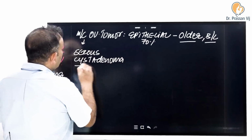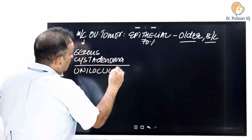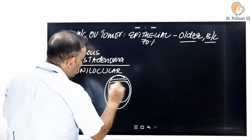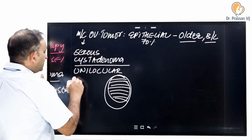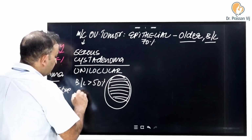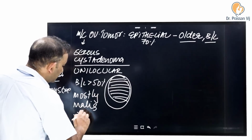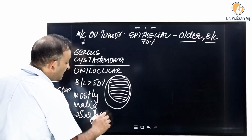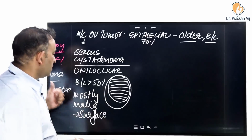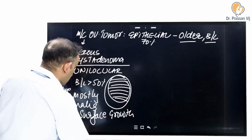A serous cystadenoma is a unilocular tumor. One loculated collection is present, that is, the tumor has just one locule like this, and it is bilateral in more than 50% of cases. It is mostly malignant. It has surface excrescences, surface growth, papillary projections, things like that. So, surface growth is present in quite a few of them and it has psammoma bodies.